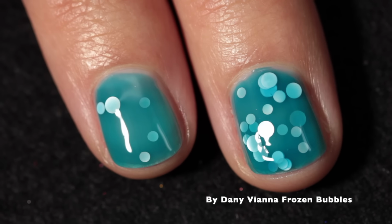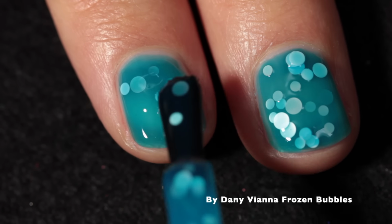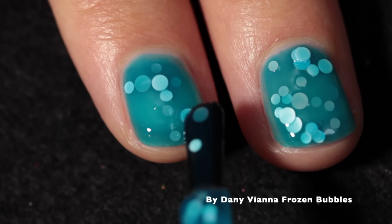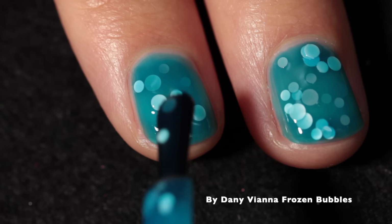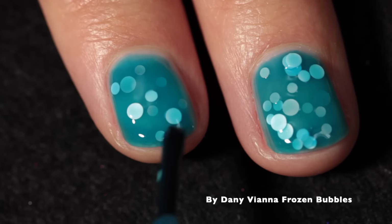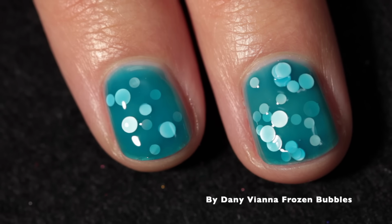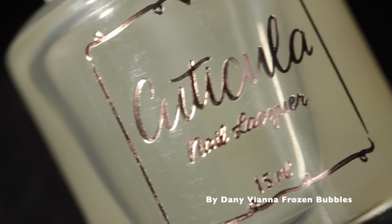This is phenomenal. As you can see, the application is actually really easy. I kept the bottle upside down for like 10 minutes before I did my application. You get a ton of these glitters out, and the jelly formula is so pretty. So I will recommend using a glitter top coat.